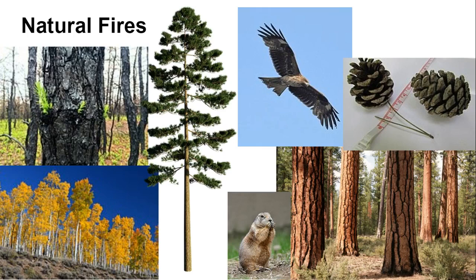You can also see that these pine trees have really thick bark. This thick bark is a great adaptation for fires, because when a fire comes through, it's going to burn out that outer layer of bark, but the inside is actually still alive and the tree is totally fine. You can kind of see that in the upper left picture. You can see that the tree is still growing. Even though it burned, there's still green coming out from the tree. So the tree is still alive even though there was a fire.